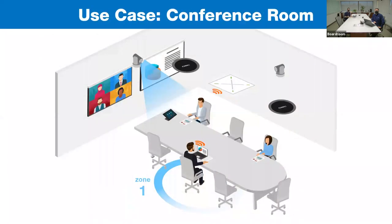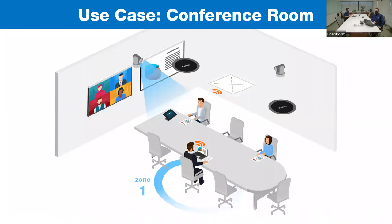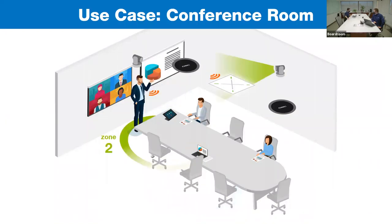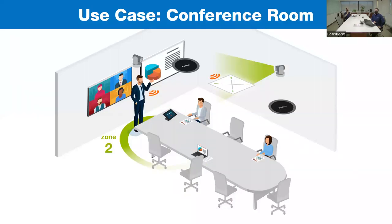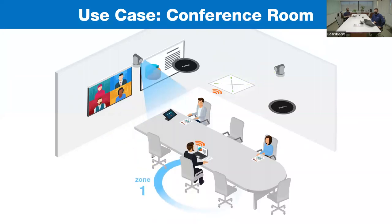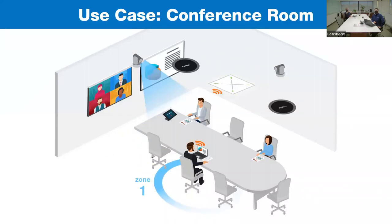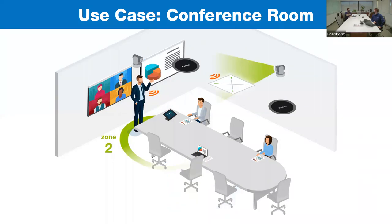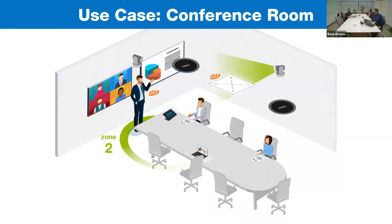Let's talk about another one. Actually, this is a pretty fair representation of the room that we're in right now. We've got positions that our COVID-friendly table has mapped out. So the camera knows that if you're sitting at one of these places, depending on the angle the microphone is picking you up at, it will trigger a preset. And in this room, we've got two cameras. So if Gary were to get up and orate in front of the room, the camera would automatically switch to that camera and the preset zone.